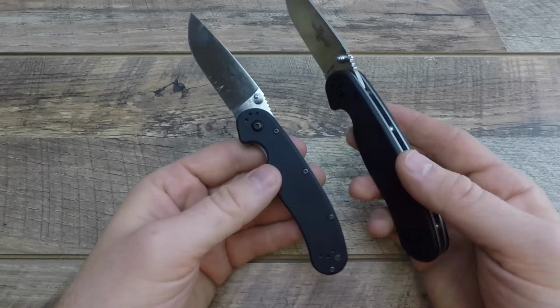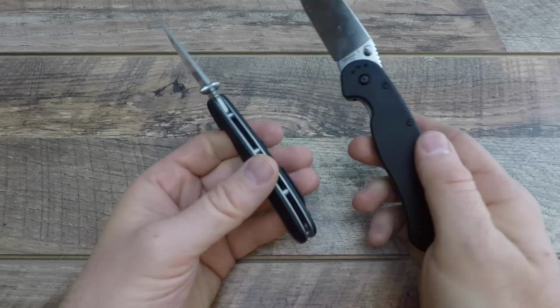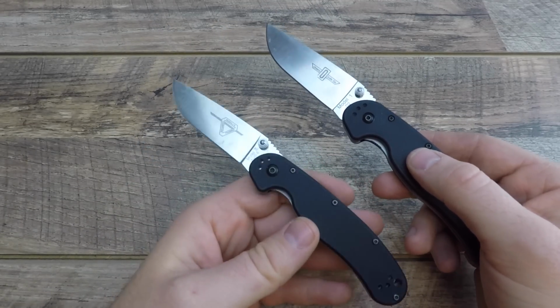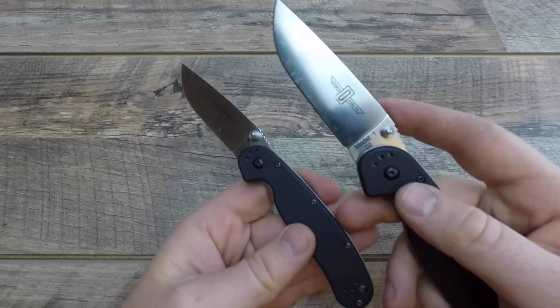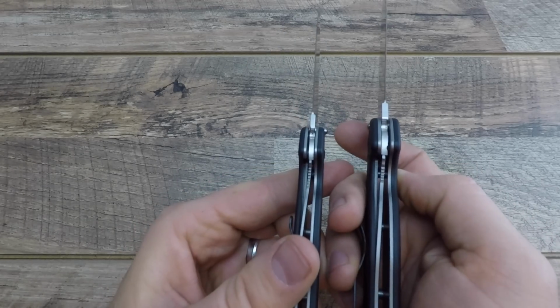4-way directional pocket clip, right or left, tip up, tip down. Really nice. 3.5-inch blade, 3-inch blade, or 2.75-inch blade. Nice. 90-degree spines on both. FFG, full flat grinds. Liner locks.